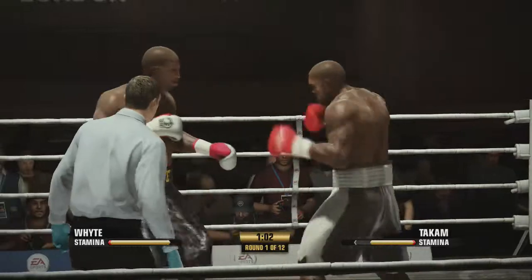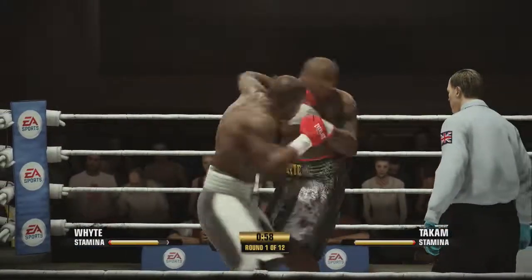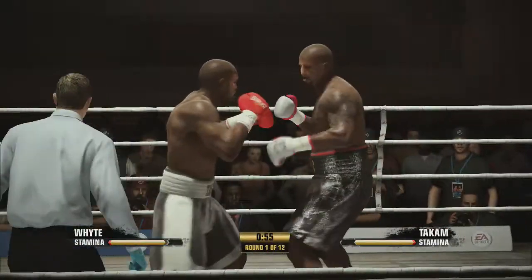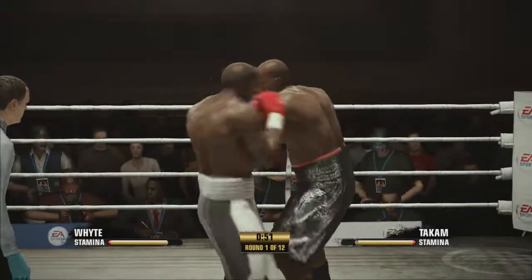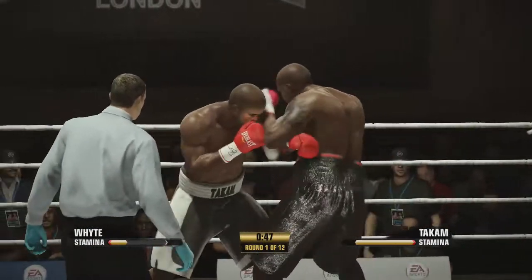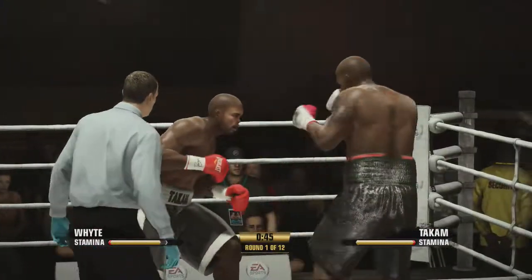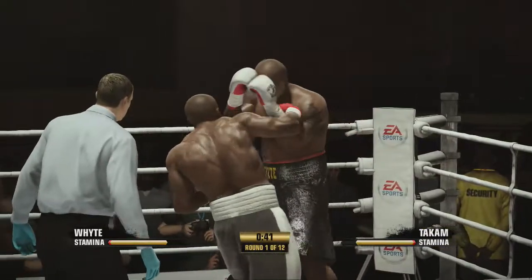Off target with that hook. A well-placed left hand up top. The body snatcher's defense is paying off now. There you go. There you go. And now targeting his opponent with the overhand right.